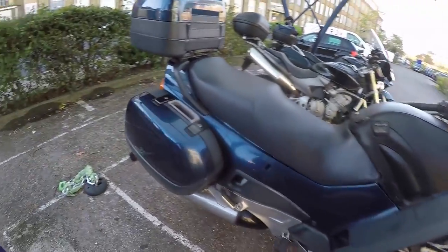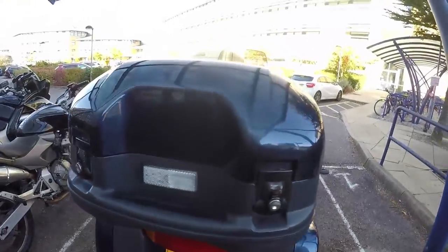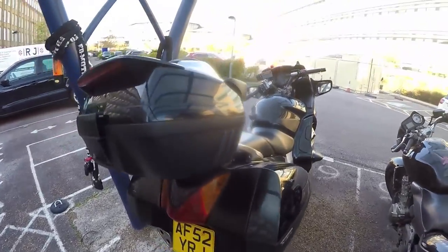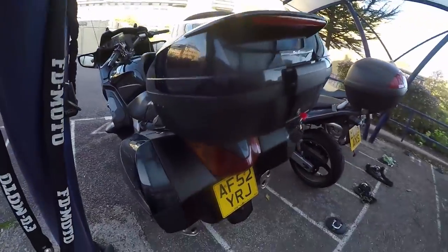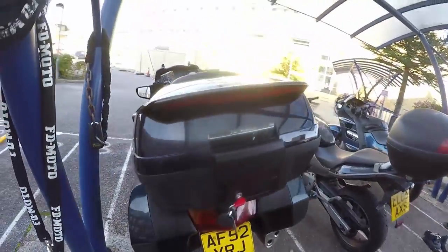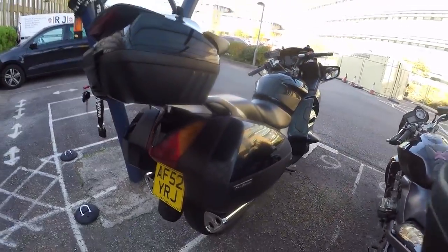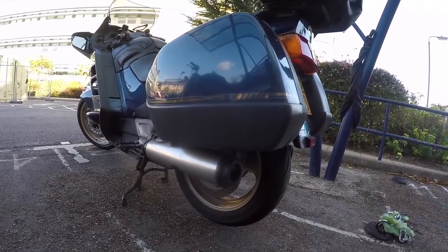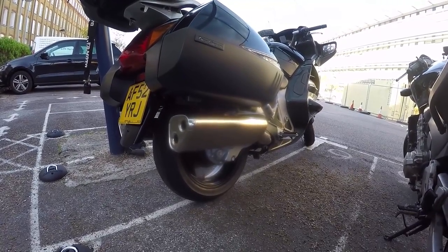Upgrades. Boxes. Rear box. Compared to... yeah, they definitely put a bit more styling into these boxes. Mine's got a lip spoiler, admittedly. But they did, didn't they? Backlight. They've drooped mine down a bit. Good old exhausts. Did make them nicer, didn't they?